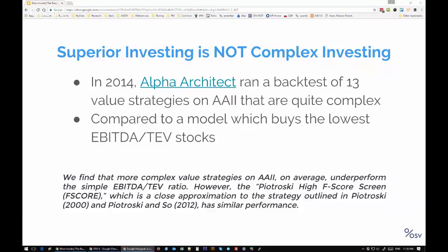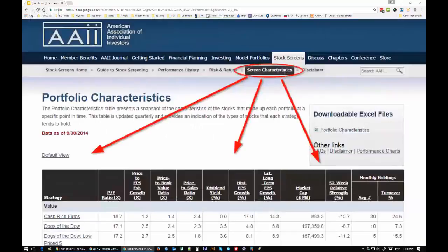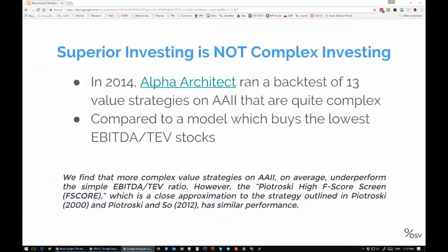And back in 2014, I want to show you this study. If you know AAII, the American Association of Individual Investors, they have all these screens available. What Alpha Architect did was test whether these screens were actually profitable compared to a single metric, a simple basic value screen: EBITDA divided by total enterprise value.